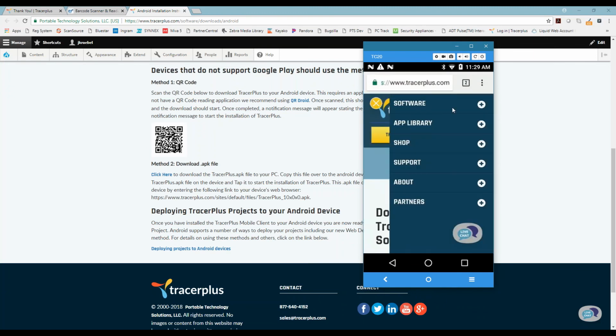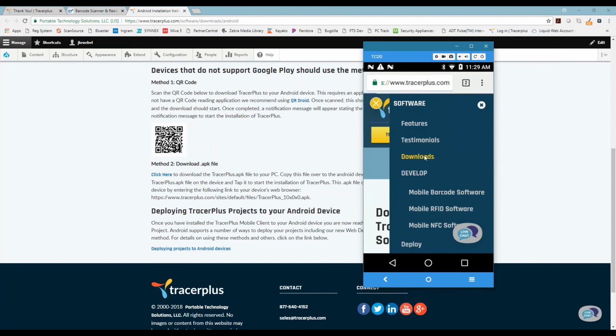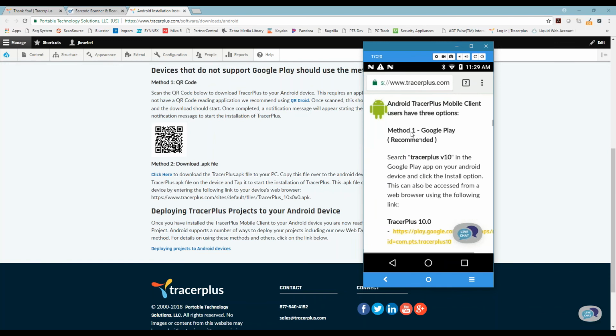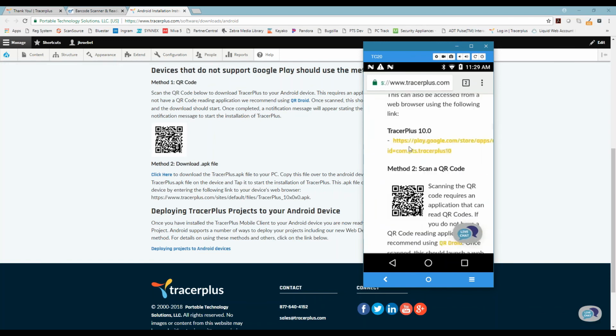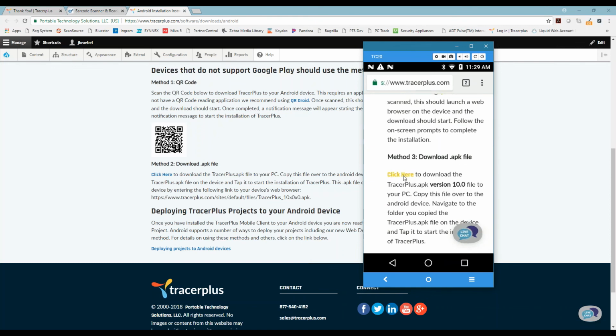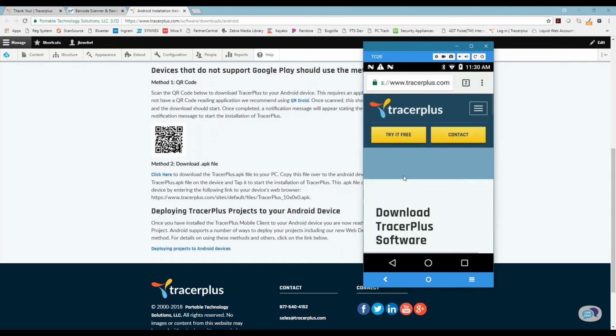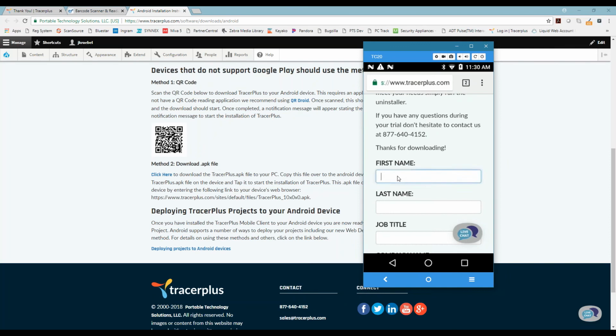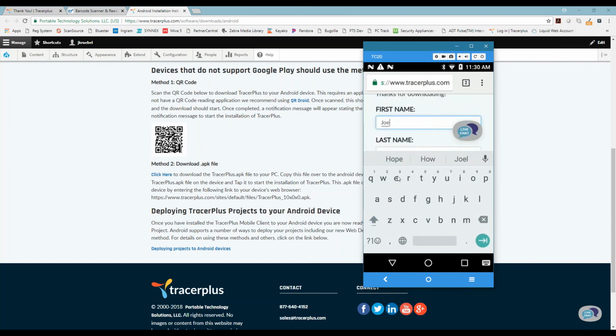We'll go to the downloads page. We'll click the software menu and then downloads. Then we will scroll down to the deploy to iOS, Android, and Windows Mobile section. This will list the same methods that we had on this page. And we'll click here to download this file. Once again, it'll prompt us to fill out some information. So I'll go ahead and fill in.